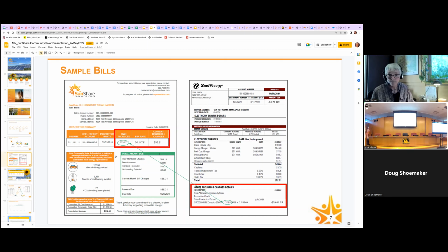And in Minnesota, you actually still have a law in place that says that you have to live in the same county or adjacent to the county where the garden is. So for y'all in Hennepin County, we have gardens in Scott and Wright counties, which are adjacent to Hennepin. So those two gardens, you'd be eligible for those two.